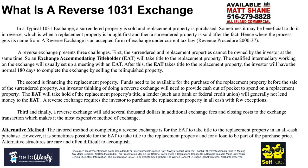The second is financing the replacement property. Funds need to be available for the purchase of the replacement property before the sale of the surrendered property. An investor thinking of doing a reverse exchange will need to provide cash out of pocket to spend on a replacement property. The exchange accommodating title holder will take hold of the replacement property's title. A lender such as a bank or federal credit union will generally not lend money to the exchange accommodating title holder. A reverse exchange requires the investor to purchase the replacement property in all cash with few exceptions.